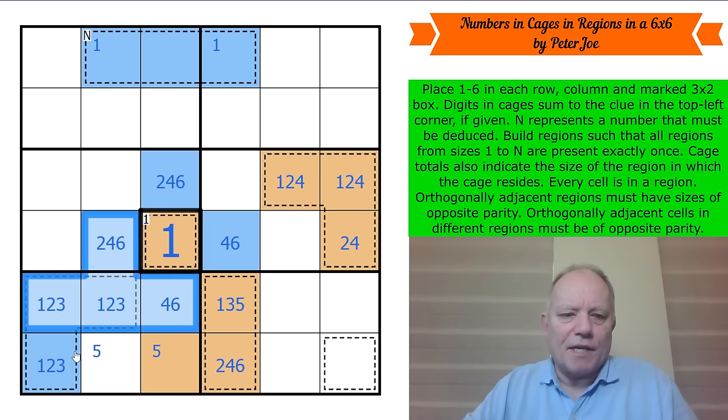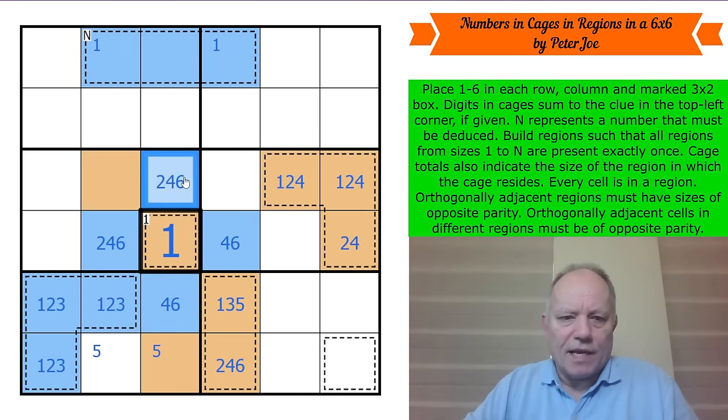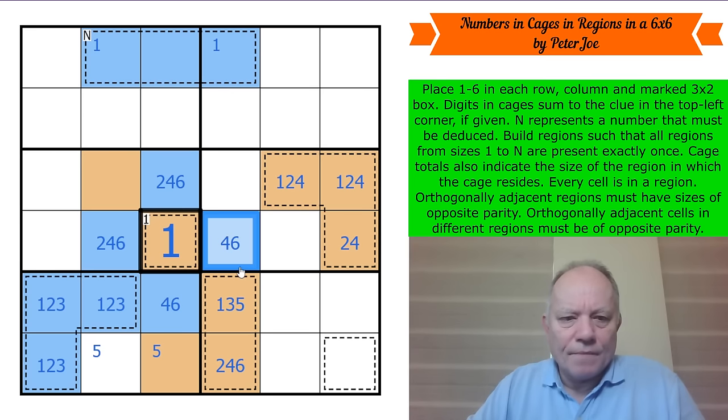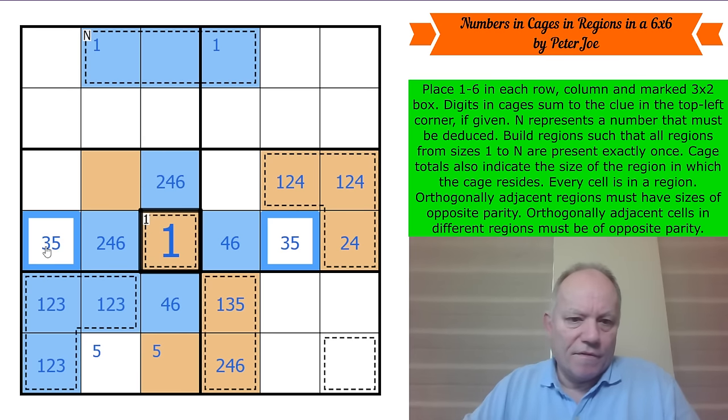This is part of a 6 region. Oh, so this cell is orange. That's just definite now, because the region can't grow to there or it would take in that. Now, we've got this cell getting hidden, unless it... well, probably. Gosh, I don't know. We've got a 2, 4, 6 triple in the row. So those are 3 and 5. That's been available quite a while. Hadn't seen it.